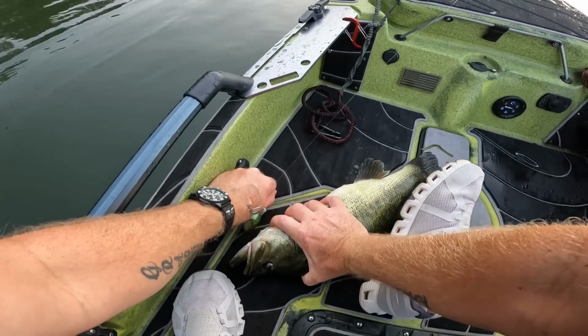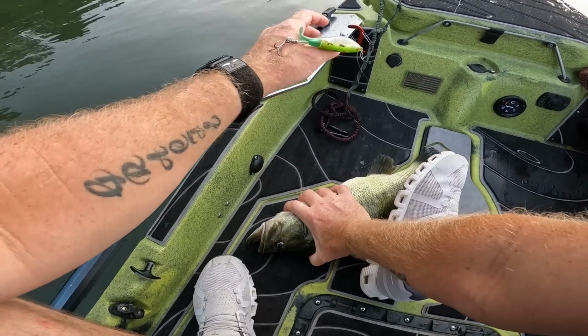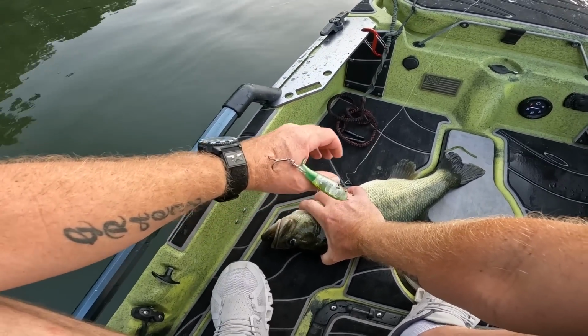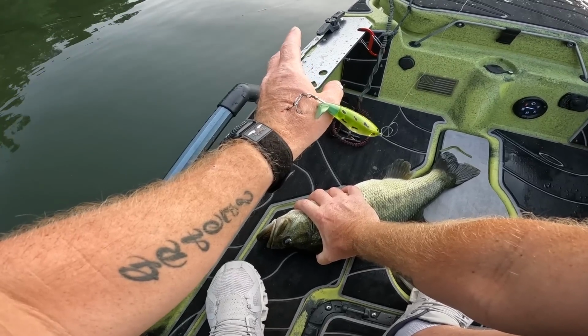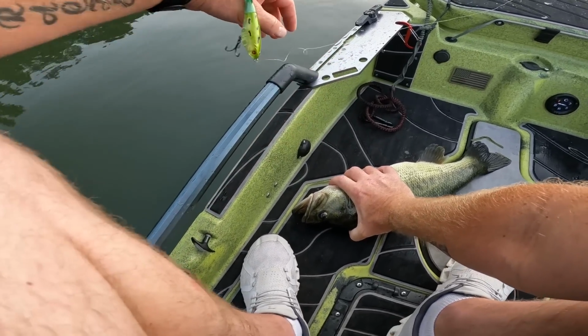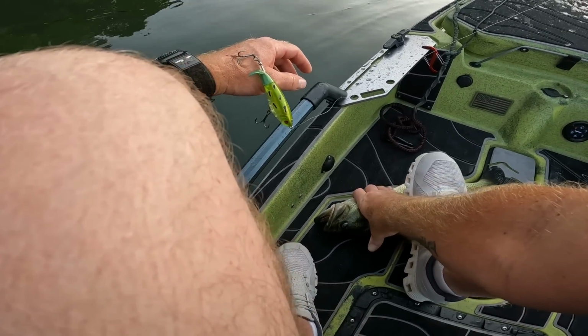All right, the hook's out of him, but there's 2 of them in my hand now. Dang it. That ain't good, guys. All right, so I'm gonna have to let him go and then figure out how to get this hook out of my hand. God almighty.